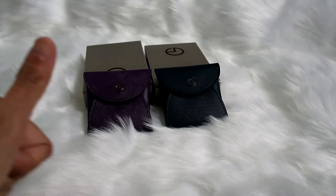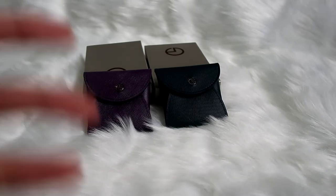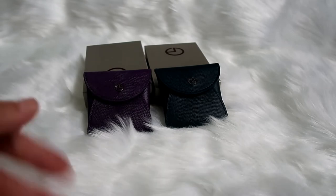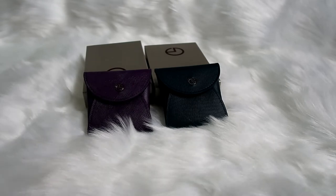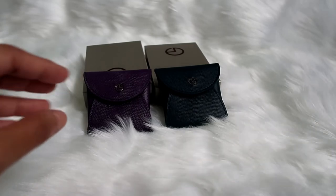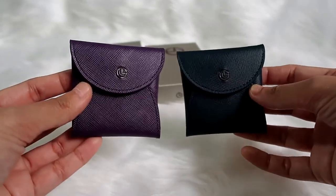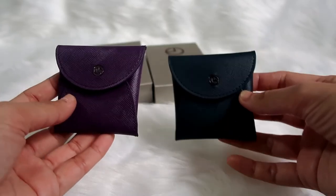So do let me know, guys, if you like this kind of series where I manage to find some dupe of the famous items. And if I cannot find the actual item that I wanted to buy, or it's very expensive and I cannot justify buying that item, I really look at other options like this one. You see? So yes, this is my short review of the Goldlion coin pouch.